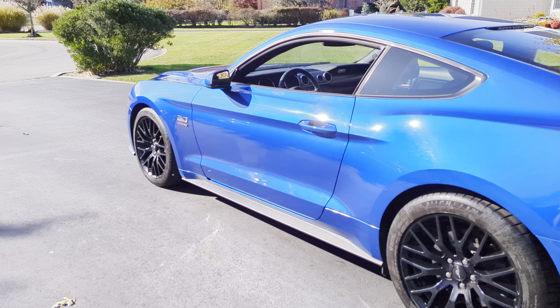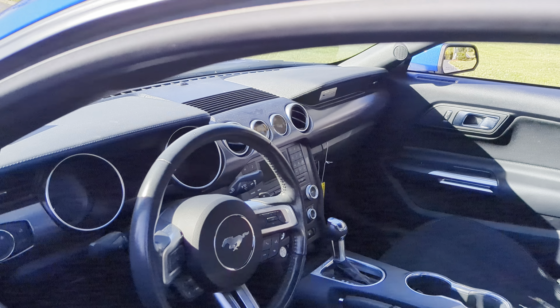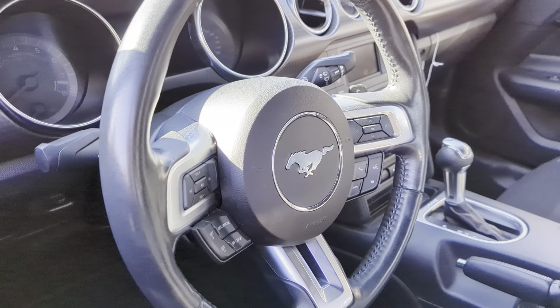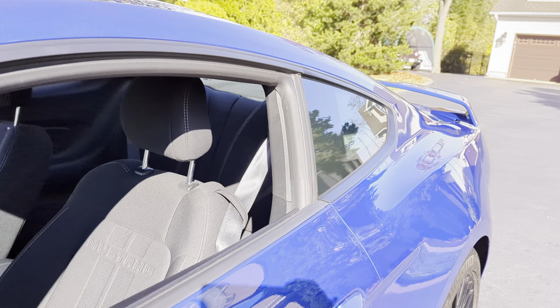Also has a performance package, gives you the Brembo brakes, line lock, and all the other goodies associated with this car. It's like new, a little over 13,000 miles.